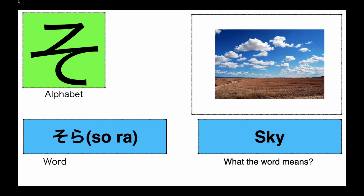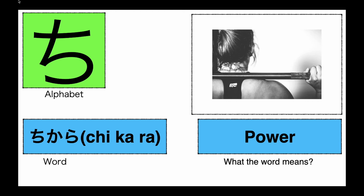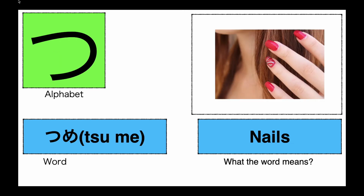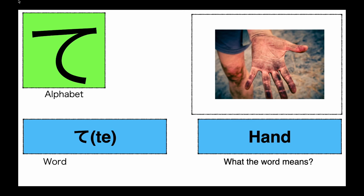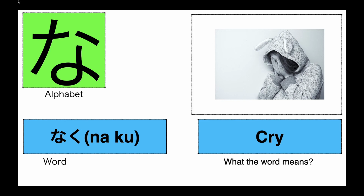空。空 means sky. 高い。高い means high. 力。力 means power. 爪。爪 means nails. 手。手 means hand. 鳥。鳥 means bird. 泣く。泣く means cry.